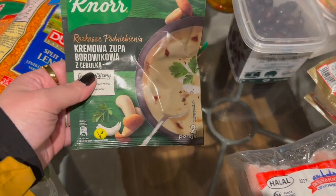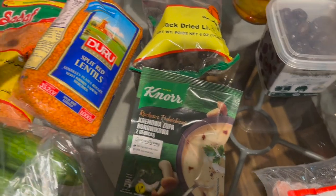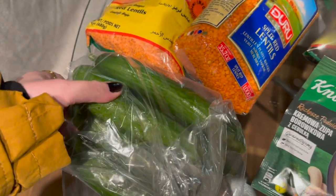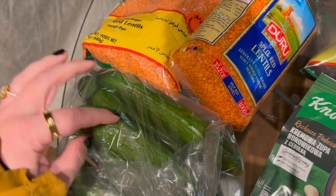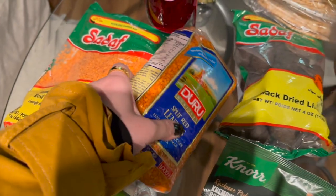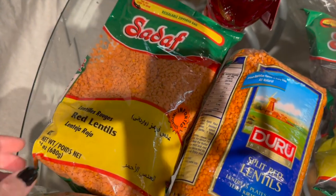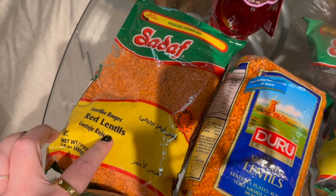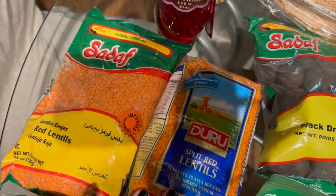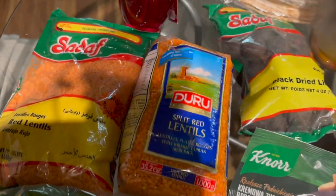Picked up this mushroom seasoning. Generally, I find it in these, but they didn't have it, so I just picked up this one. We love these cucumbers. We literally just peel them and eat them like on a stick. We don't necessarily slice them. Picked up some lentils. These are the lentils my husband uses. I'm not very good at cooking with these yet, but he makes delicious lentil soup. It's one of my favorite things ever.